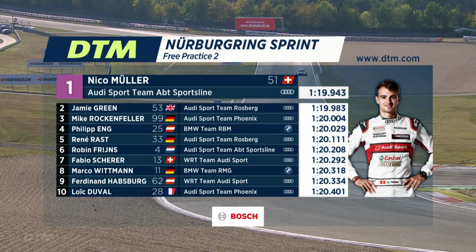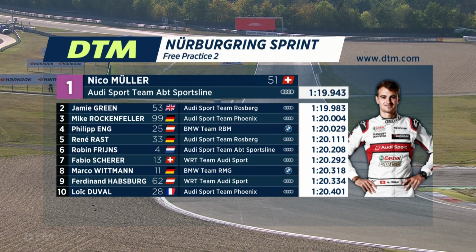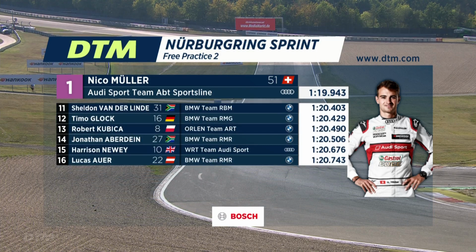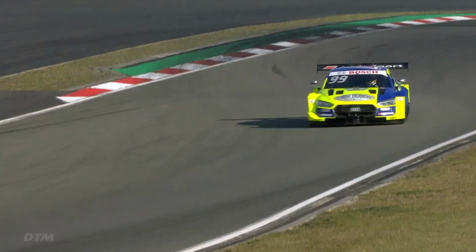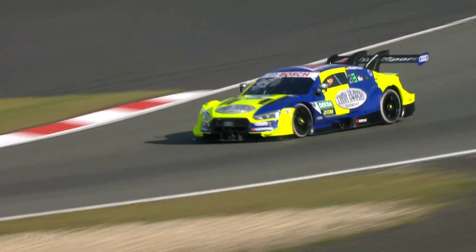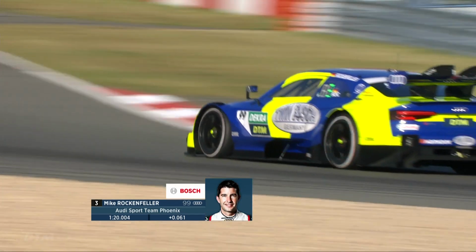Here is the result of FP2. Muller, the top. Jamie Green, P2. Then it was Mike Rockenfeller and Philipp Eng, the best of the BMW drivers, ahead of Rene Rast. Robin Frijns, Fabio Scherer. Then it was Marco Wittmann, Ferdinand Habsburg, Loic Duval, ahead of Sheldon van der Linde, Timo Glock, Robert Kubica, Jonathan Aberdein, Harrison Newey, and Lucas Auer. And the times from 1:19.943 to 1:20.743.